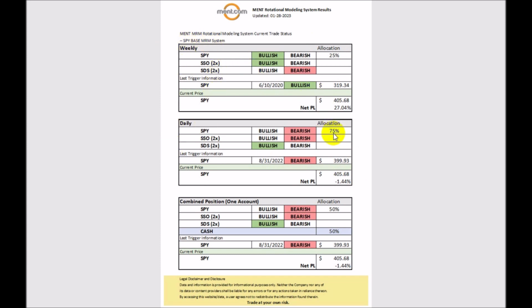So the way this works is by having these offset 2 accounts, we actually have 50% of our capital being offset to zero. So we have a 25% position long, a 75% position short. This nets us into one account as 50% short, 50% cash. Net result is we are short from August 31st, 2022 with a minus 1.44% total.